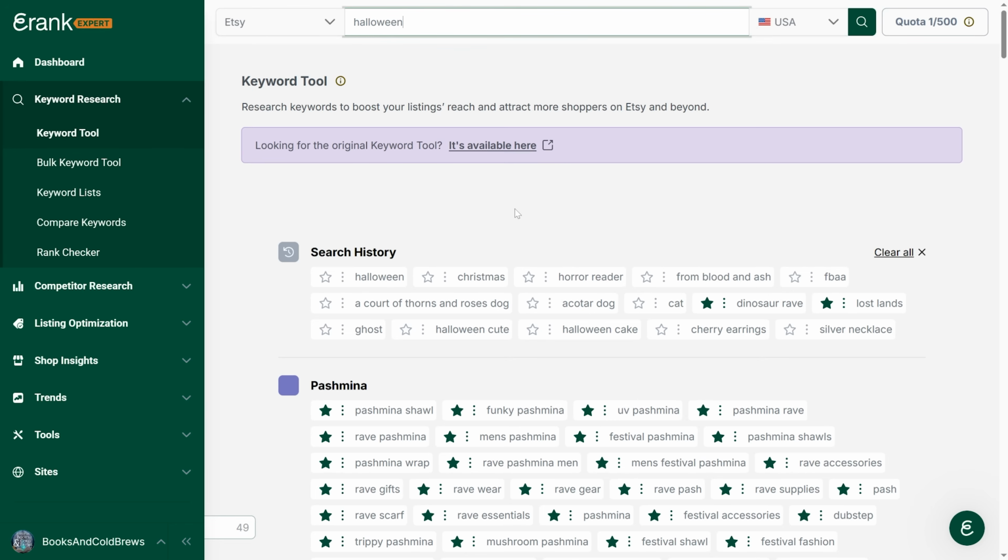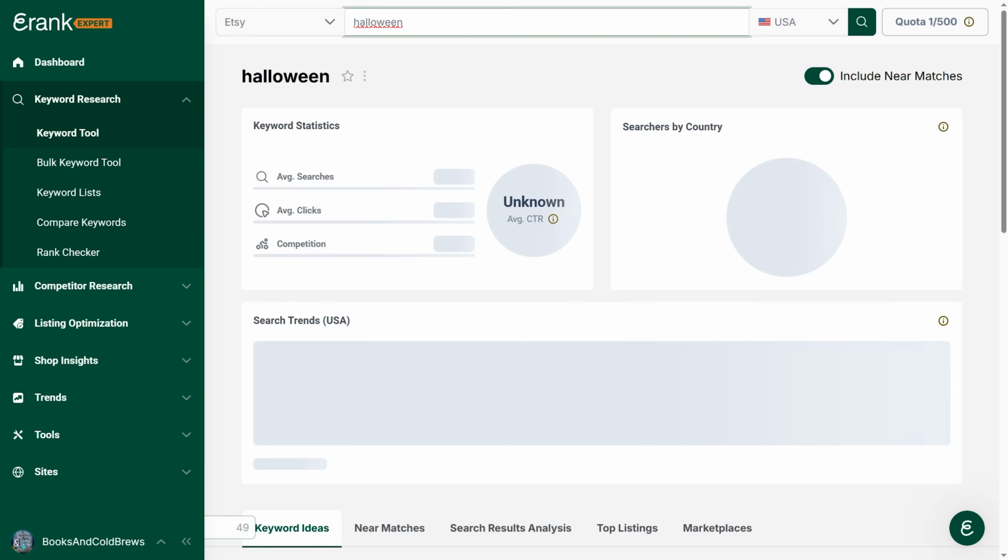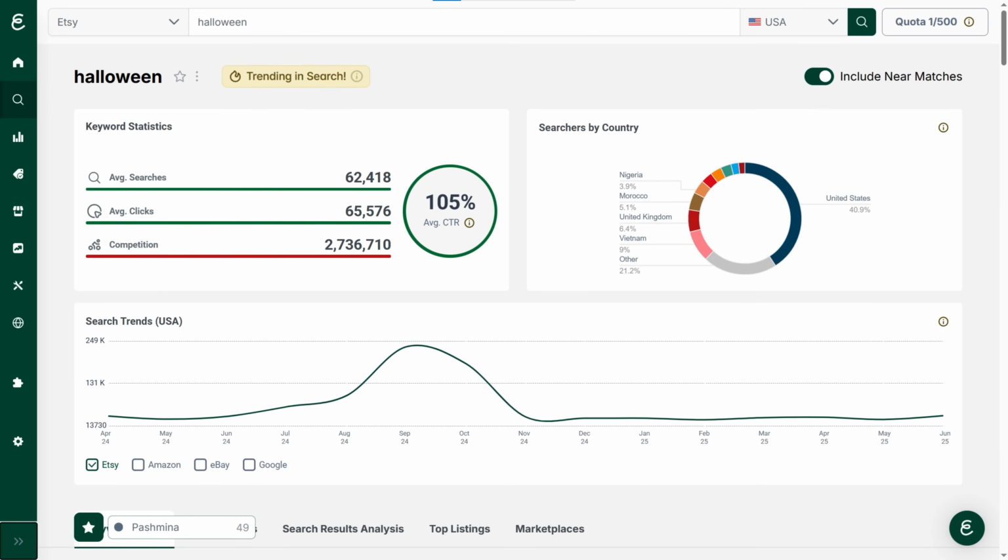Back to our example, when we search Halloween in the keyword tool, we see both the Trending in Search badge and the high conversion badge. This tells us that not only are shoppers searching for Halloween products right now, they're also buying them in July, right now. If that's not your cue to list your spooky seasonal items ASAP, I don't know what is.